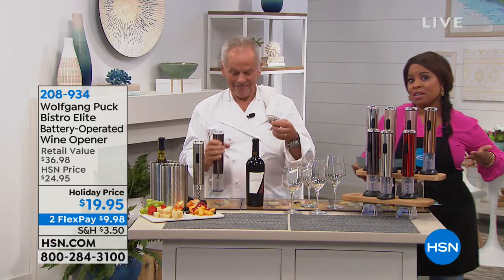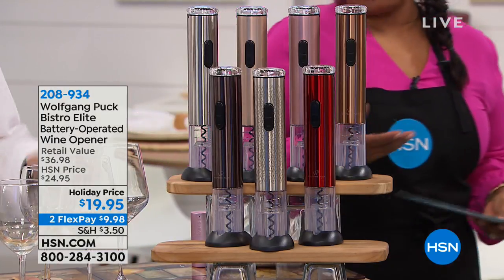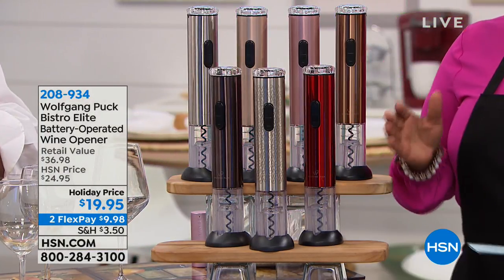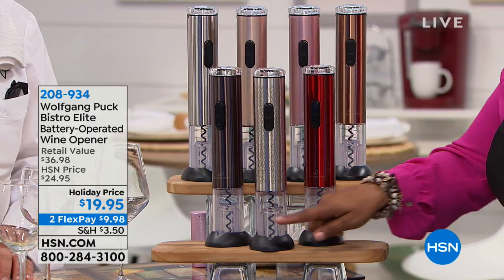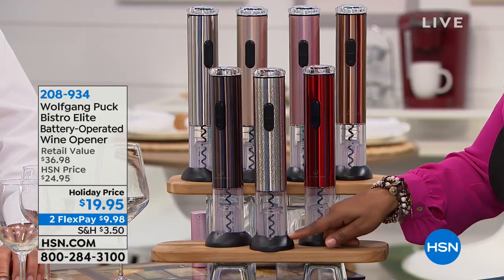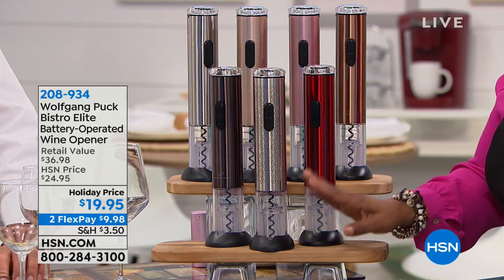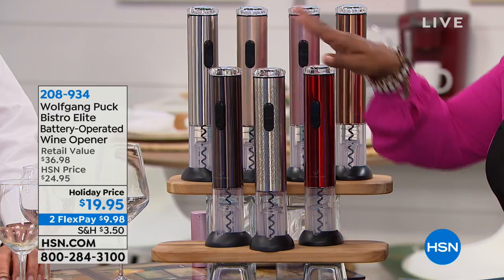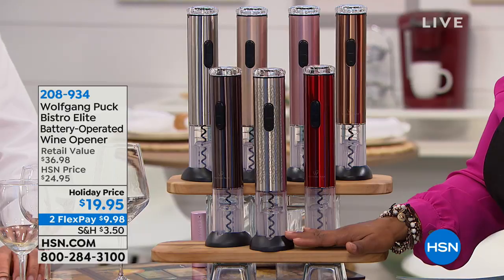So let me walk you through what your choices are. Because if you want to get your holiday shopping done for the wine lovers in your life, this is a great $20 gift. And we've got so many beautiful colors. You get the wine opener, you get the foil cutter that the chef just showed us, and we even include the 4 AA batteries. So as a gift, it's ready to go. It's $19.95, and we have them on Flex Pay of $9.98.